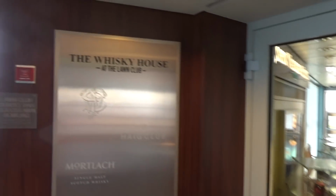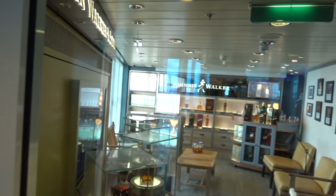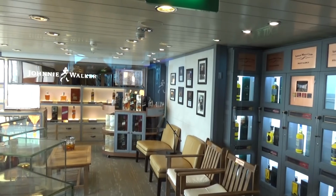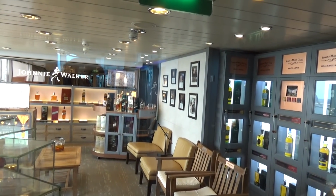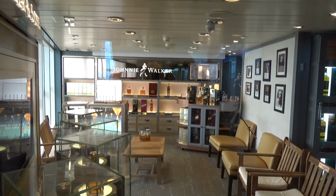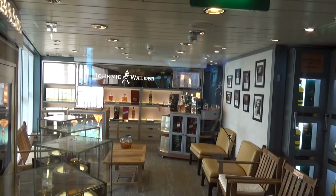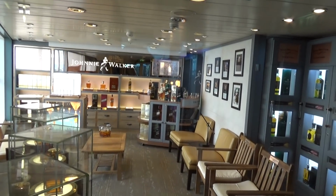Also over here by the Long Club is the Whiskey House. So if you're a Johnnie Walker guy, they do samplings and stuff like that. And if you want to go buy a nice single malt scotch, this is the place to do it. They have a different shop on deck 4 that sells all kinds of liquors, but if you're a whiskey or a Johnnie Walker guy, come up here.